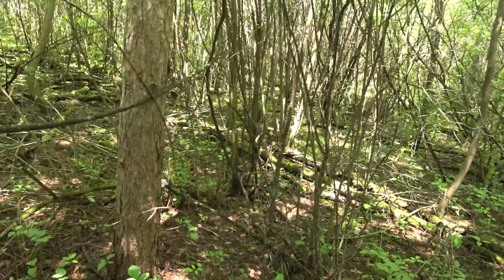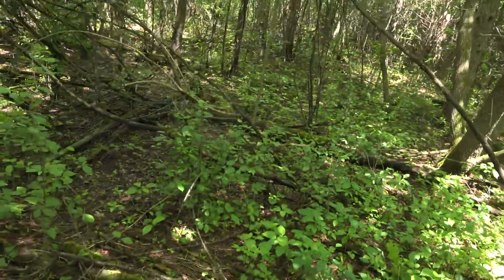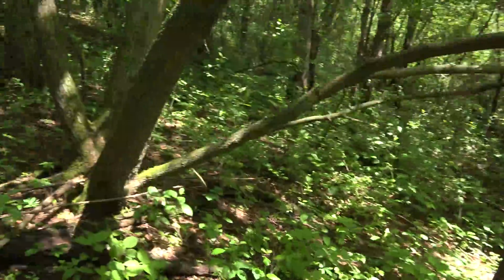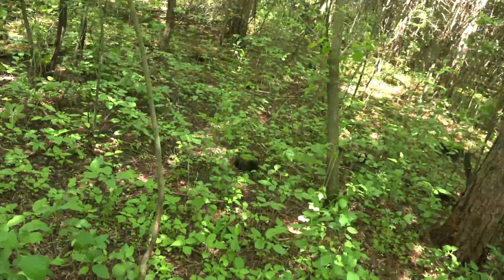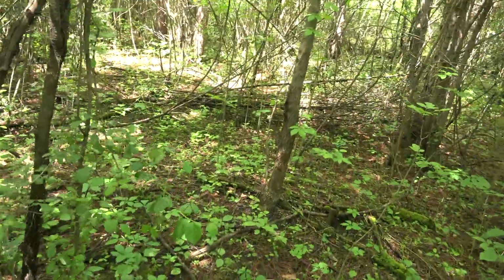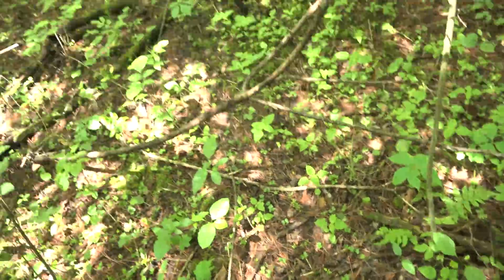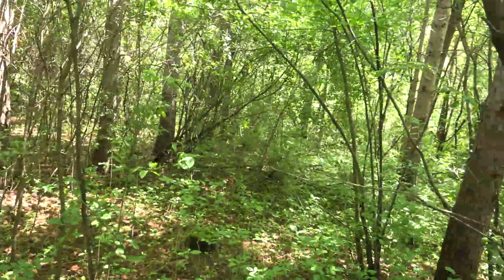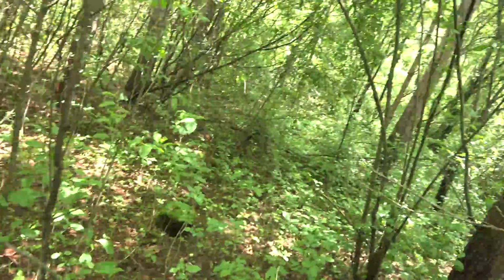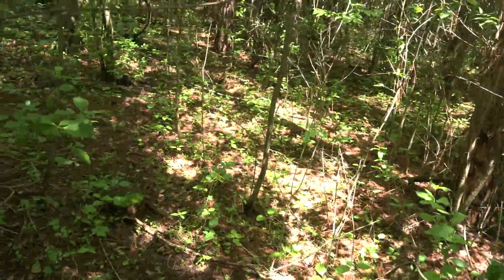I would imagine a spot like this probably holds some doe bedding and probably gets some rut travel. So you would think that if something big is coming through here, there would be some rubs in here, but I wouldn't doubt it if they're on the outskirts. Because a big buck ain't gonna run through here. Rutting, he's gonna probably follow the downwind side. Man, this is a tangle.